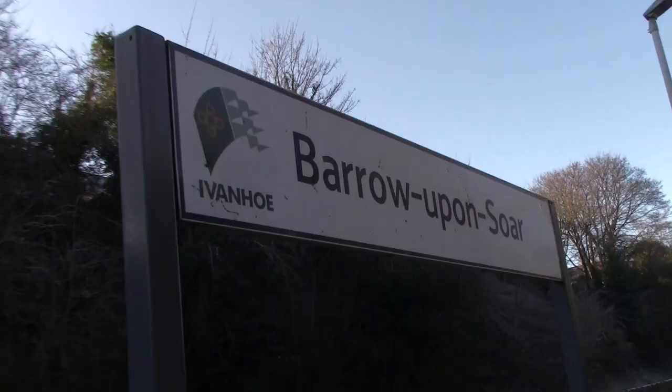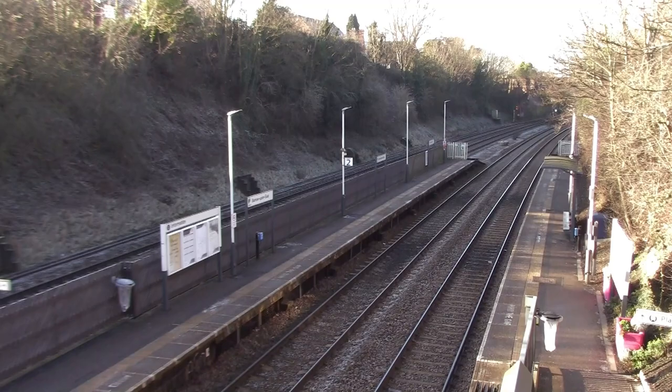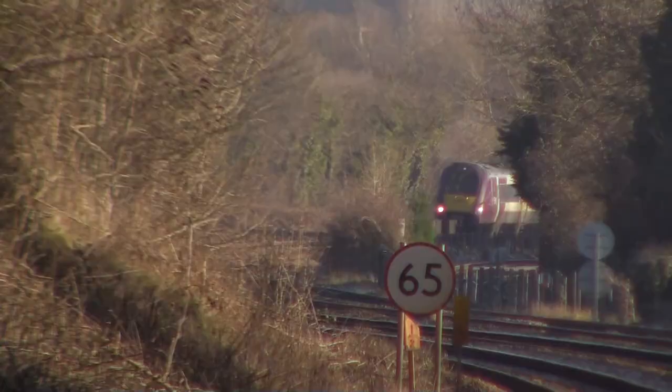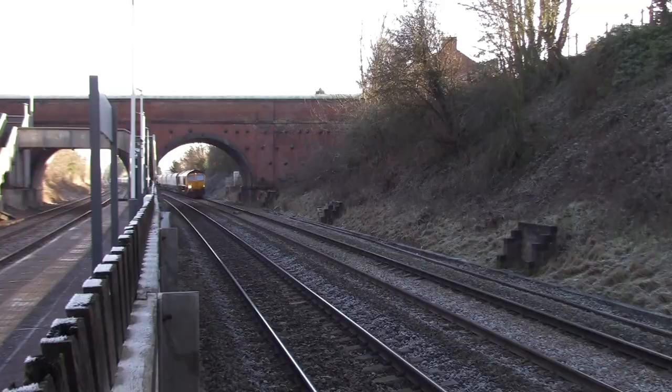This is Barrow-upon-Soar Railway Station. Honestly, unlike Sileby, which is out in the open, Barrow-upon-Soar Station is actually in a cutting. And it's probably the reason why I didn't like this station in the first place, because it was in a cutting. But anyway, I have figured out that you can still see the trains coming through Barrow-upon-Soar Railway Station in advance. And honestly, my view on this station has changed. This station is actually not too bad to film trains at.